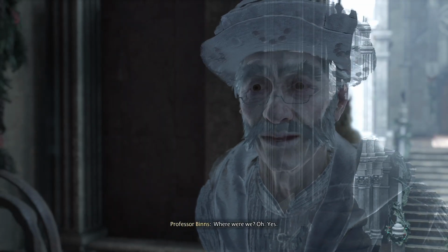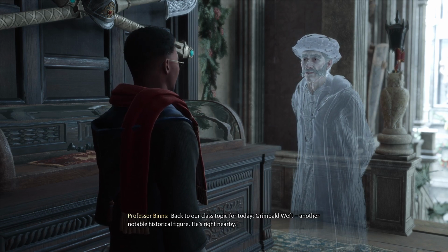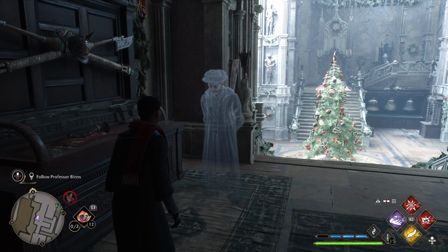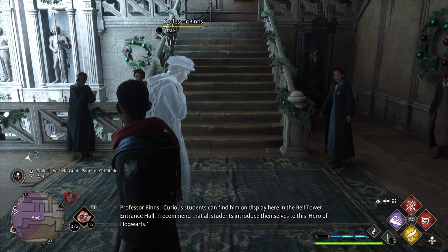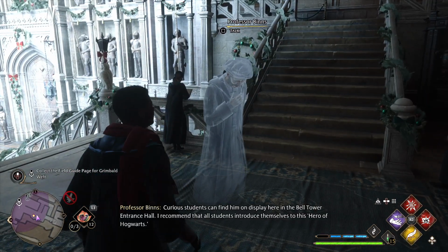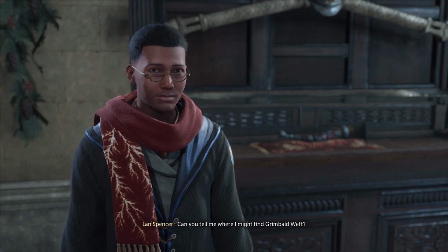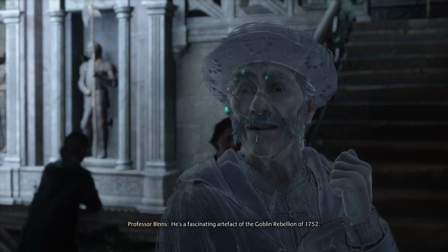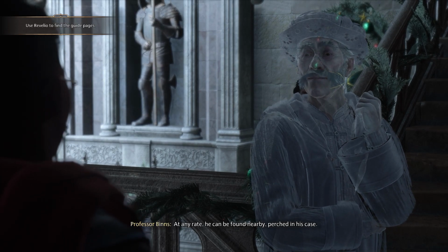Where were we? Oh yes. Back to our class topic for today. Grimbold Weft, another notable historical figure. He's right nearby. Curious students can find him on display here in the bell tower entrance hall. I recommend that all students introduce themselves to this hero. Can you tell me where I might find Grimbold Weft? Oh yes, Grimbold Weft. Quick with a needle and thread, that one. He's a fascinating artifact of the Goblin Rebellion of 1752. At any rate, he can be found nearby, perched in his case.